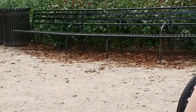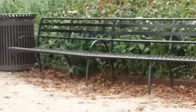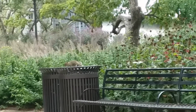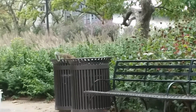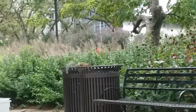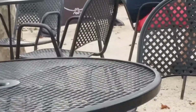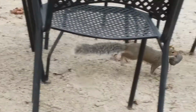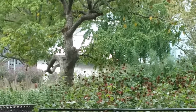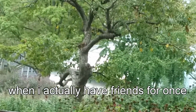There's a squirrel carrying baby squirrels, and I thought it was eating a rat at first, but it was carrying a little baby squirrel and it was kind of cute. Why are there so many trash can squirrels? Are you getting food for your baby from the trash can? Why? It's the circle of life.